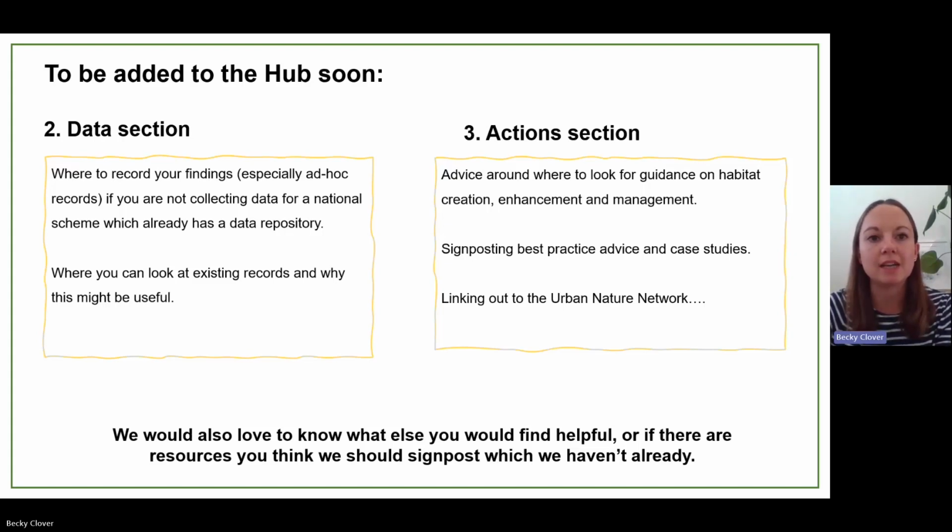And then we're going to be adding a section about where to look for guidance on habitat creation, enhancement and management, and signposting some best practice advice and case studies. And this will link out to the Urban Nature Network, which I'll mention shortly.